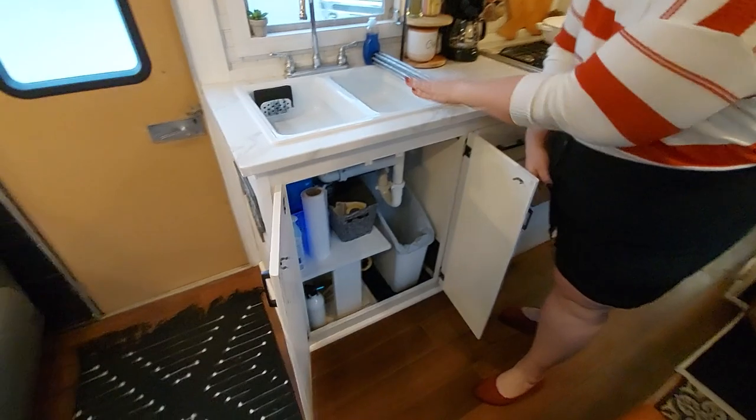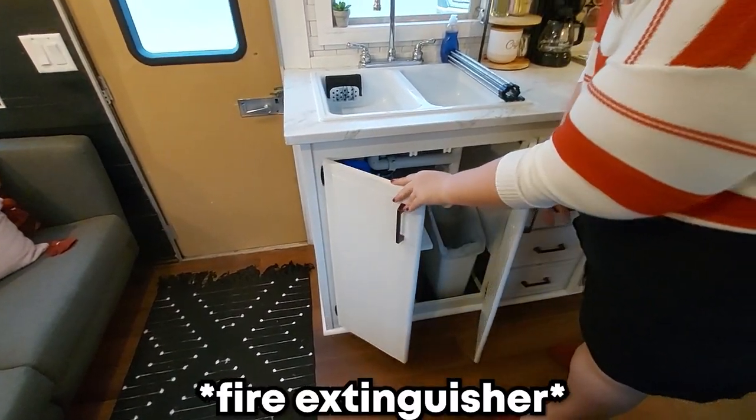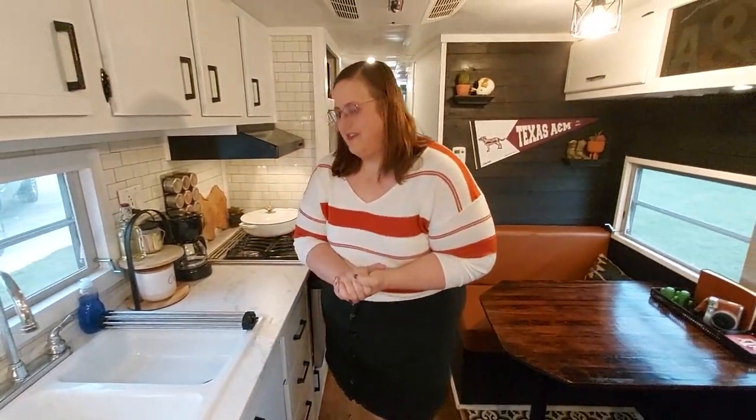Down here you have the original double-sided sink, trash can, fire, and there's a tankless hot water heater down there, so you will never ever run out of hot water.